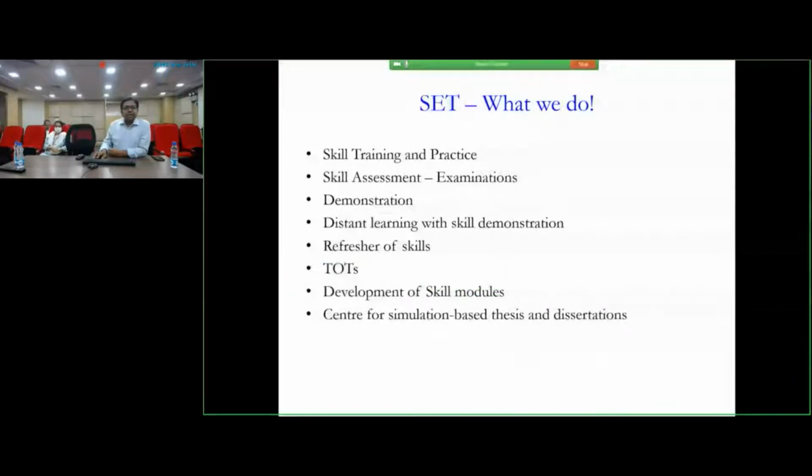This SET facility of dry lab is also used for assessment of the candidates that we have. Once they have learned, we can conduct examinations and do assessment for them. We also demonstrate certain complex situations for them so that they can understand the complexity of a particular situation, and then either using a task trainer or full simulation, we can demonstrate those complex procedures to them.